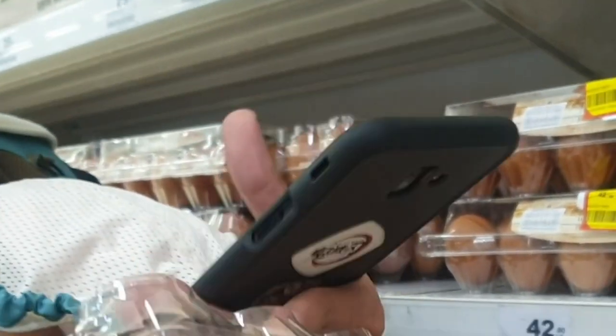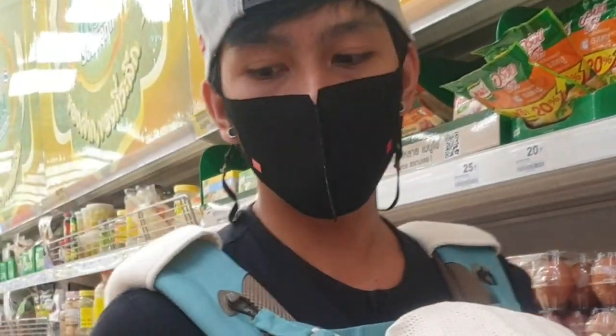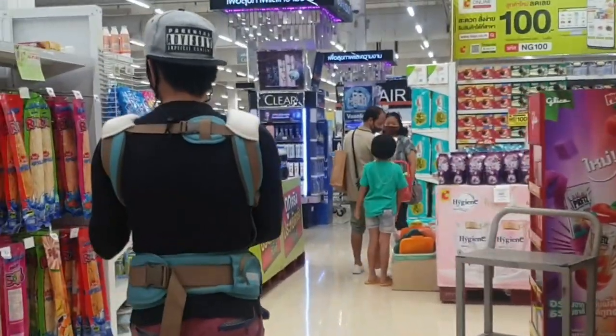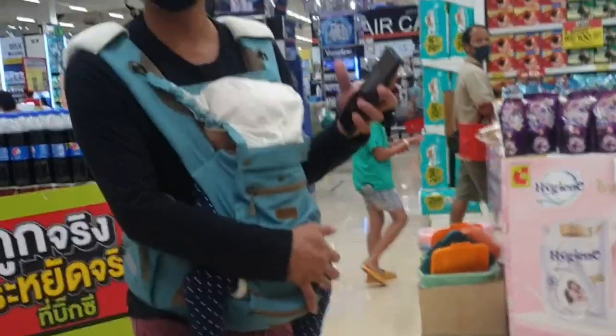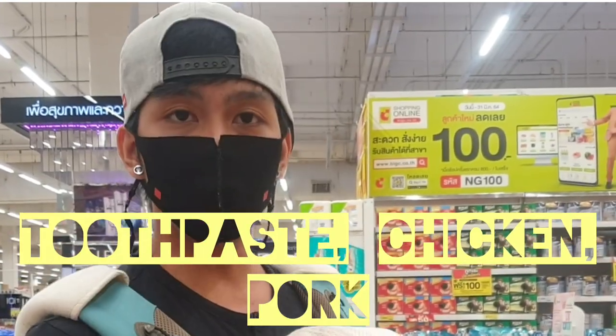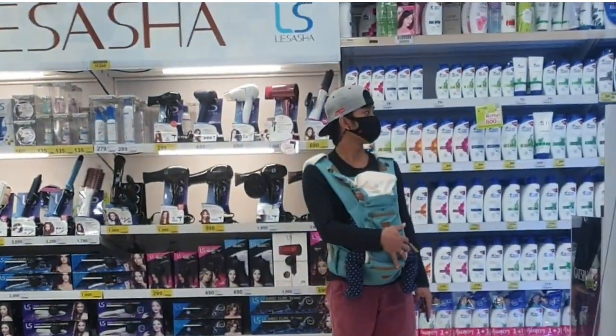It's 32 baht for how many? 2, 4, 6, 8, 10 pieces. Wow! 32. Sobrang mura. Wala na lang natin guys ang Colgate manok and baboy.